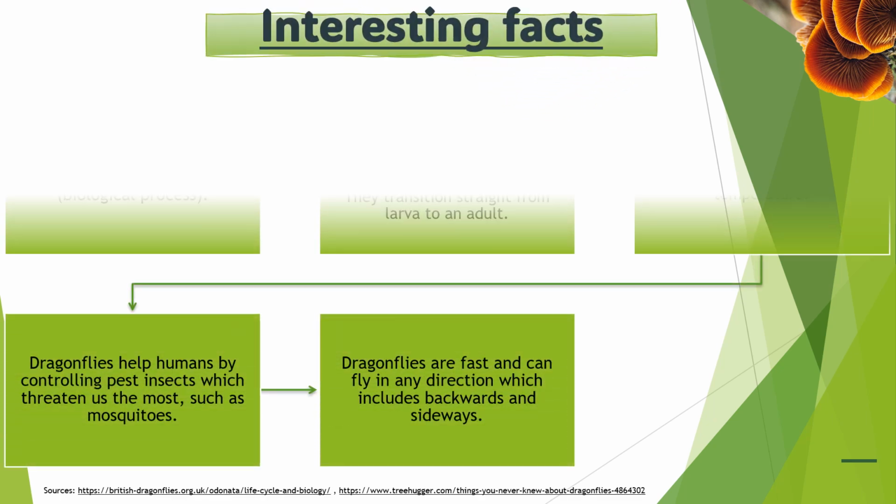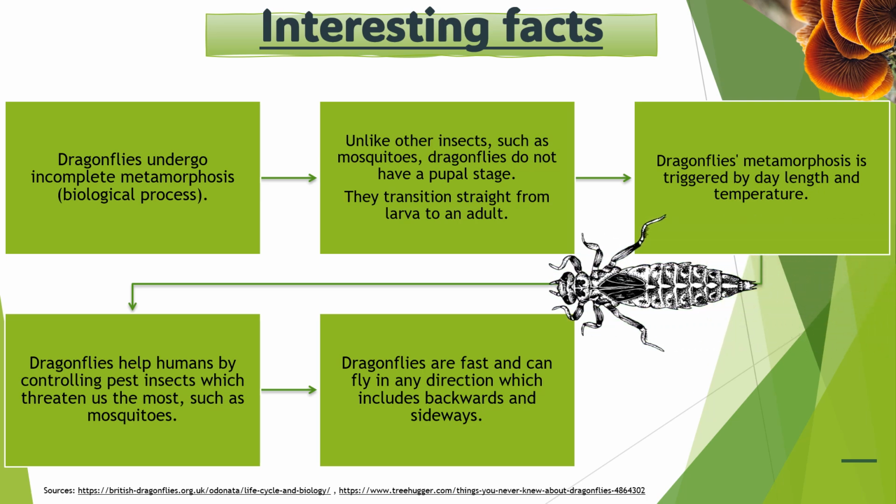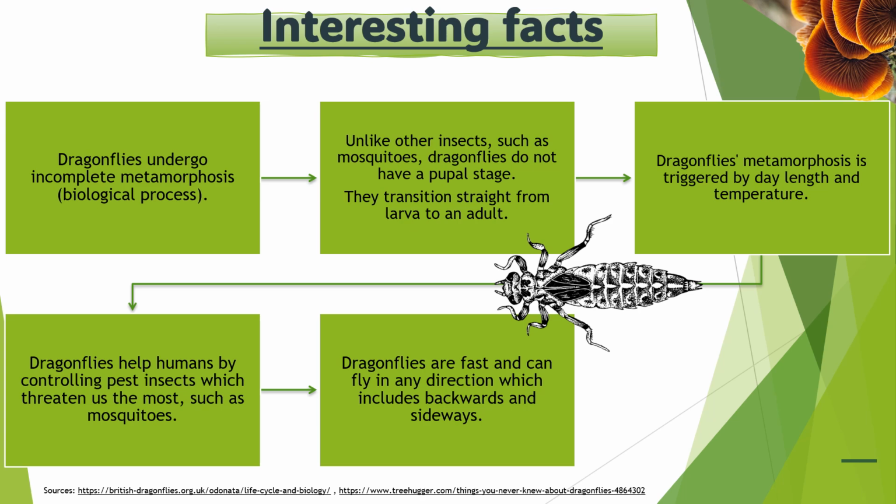Moving on to some interesting facts about dragonflies. Dragonflies undergo an incomplete metamorphosis. Unlike butterflies and other winged insects that have a pupal stage, dragonflies transition directly from larvae to adults. This final transformation happens outside of the water, triggered by changes in day length and temperature, and can be displayed in certain species like the emperor dragonfly.